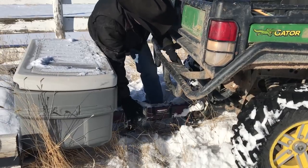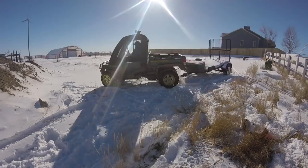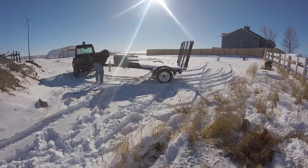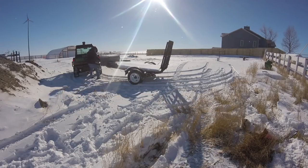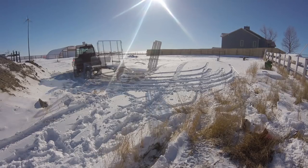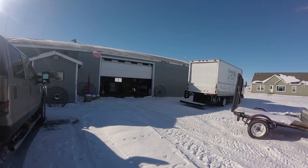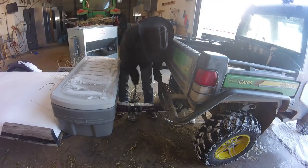Once it's broken free, however, and reattached, it moves a little bit easier. But it's still going to be a problem. One more try, reattaching the hitch, and away we go. Back to the warmer shop where we can begin our project, taking the trailer off the Gator and getting the Gator out of the way.